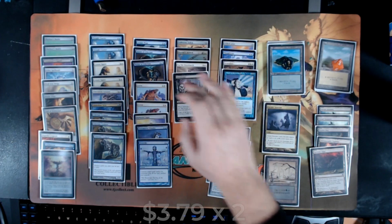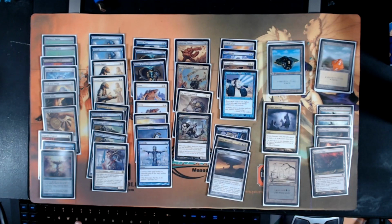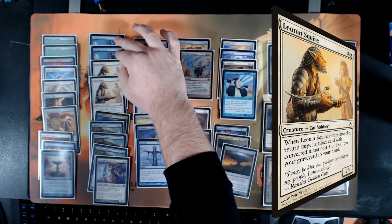Aether Sworn Canonist, Marshall's Anthem, and then a Lodestone Golem. Oh god, you're gonna destroy me. So there's a whole bunch of one mana cards. Yeah, a lot of one drops there. Tons of one drops. So the thought is you can get them back with Leonin Squires and then mill through the deck with the Thought Couriers.